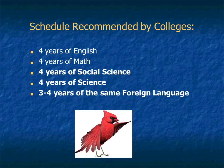We realize that this isn't the most exciting or interesting information, but by staying focused, you will know how to best schedule yourself for next school year. So as you can see in the slide above, the schedule recommended by colleges, and these colleges being more rigorous like Michigan State or U of M or Kettering, would be 4 years of English, 4 years of math, 4 years of social science, 4 years of science, and 3 to 4 years of the same foreign language. They want you to be bilingual by the time you get to them.